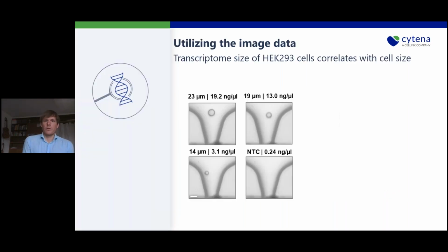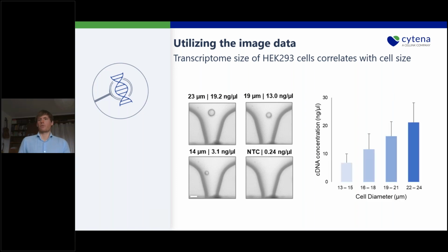One thing that you can do with the images that we obtain from the F-side is to link them to the data generated throughout the assay or the final sequencing data. Here we looked at the cell size as determined by the F-side versus the cDNA yield after the amplification reaction. It's quite nice to see that there's indeed a good correlation between cell size and transcript abundance. For the analysis of more heterogeneous samples, this might be a helpful tool to improve normalization or clustering.